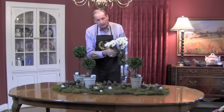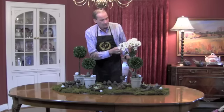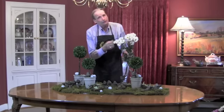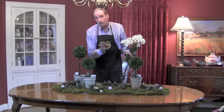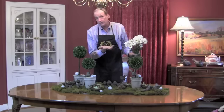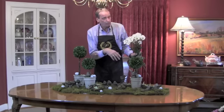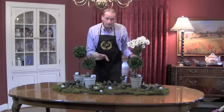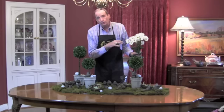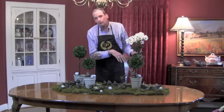But what I wanted to tell you is that one of the great secrets about these things is that even though they're fresh flowers, these are one of the few flowers that you can leave out of water for a long time and they will not wilt. They will sustain themselves for probably 2 or 3 days easily, and possibly even more. So this is something that you could easily do the day before, even putting the flowers in it, or if you're uncomfortable doing that, you could do it the morning of the brunch.